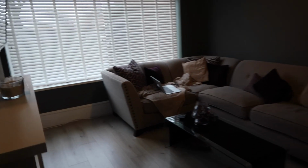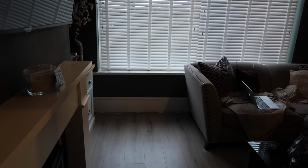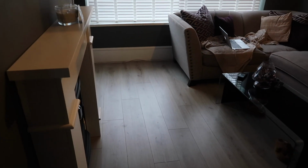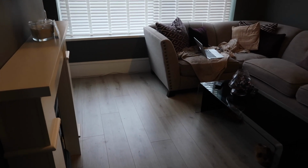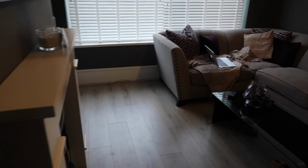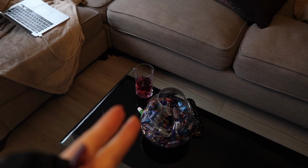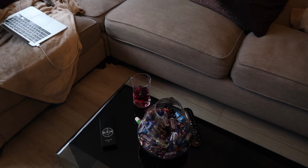So the Christmas tree is down, all the decorations are down and have been stored away upstairs. Yeah, this room is now just looking so much clearer. It feels so much bigger when you take the Christmas tree down, doesn't it? But we do still have some Christmas sweets on the table here because obviously they need to be eaten. So yeah, Happy New Year everyone.